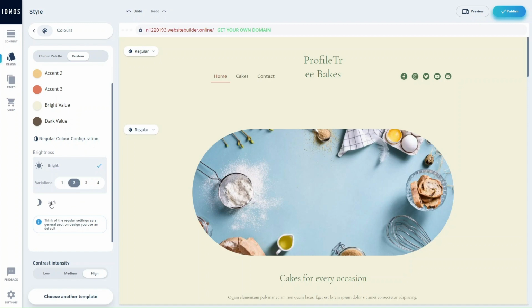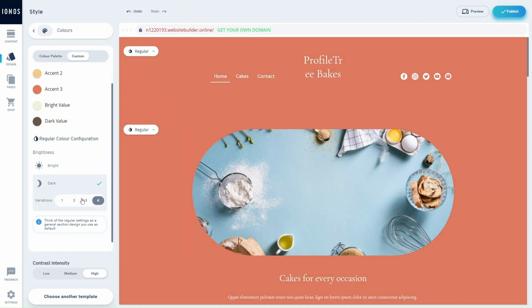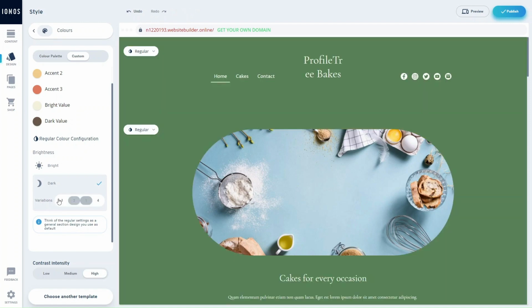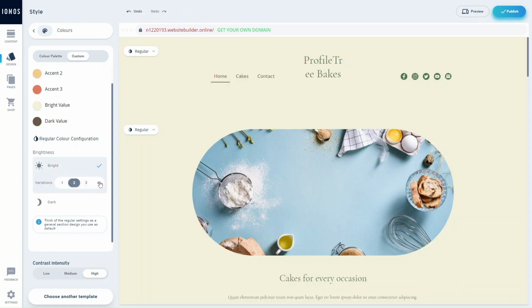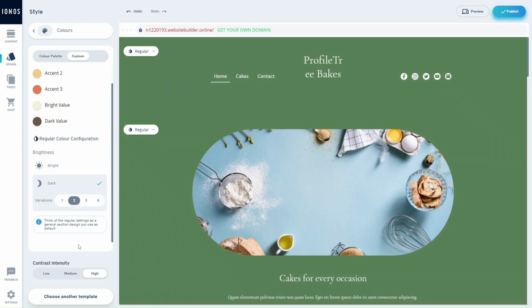You can also decide if you want to have the template in brightness or dark mode, or in a slightly darker version, and you can also intensify how the different variations are, and it'll use variations on your color scheme basically, and you can just test out each of them as well. And then you can decide how intense you want the color contrast as well. So right now it's set to high, you can set it to low.